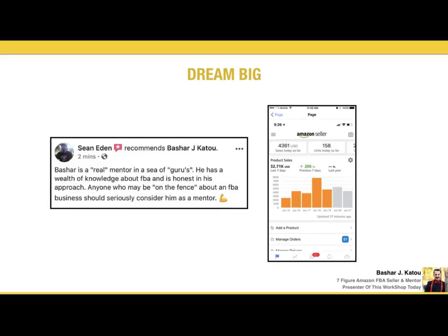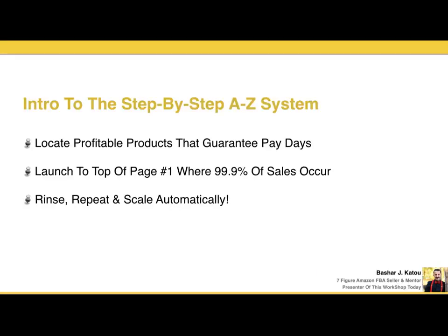$32,000 in 7 days. That's just mind-boggling. Just imagine waking up every single morning to a store that's generating profits on autopilot, and you look at 7 days' worth of revenue, and you've got $32,000. That's over $120,000 per month in revenue, right?